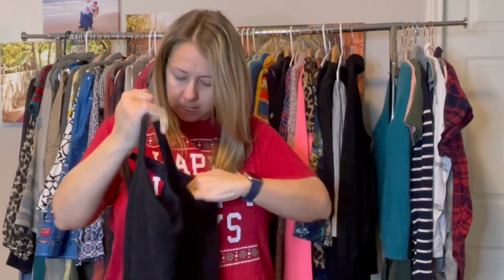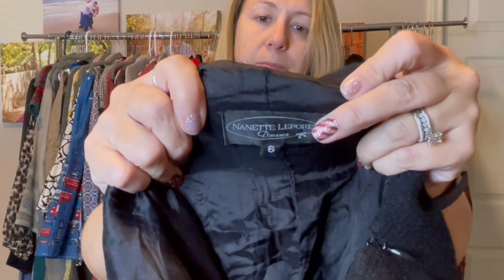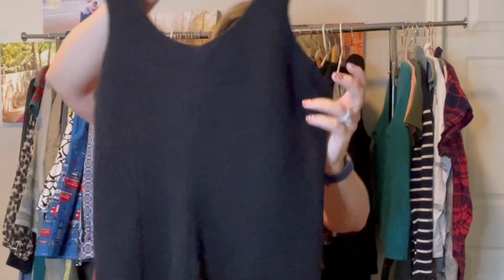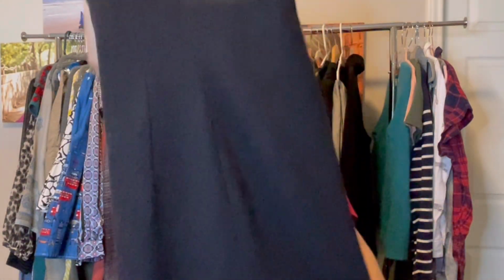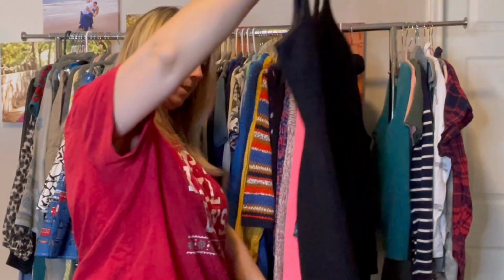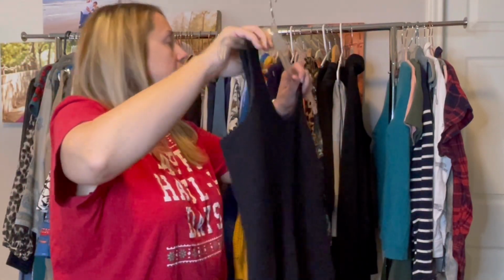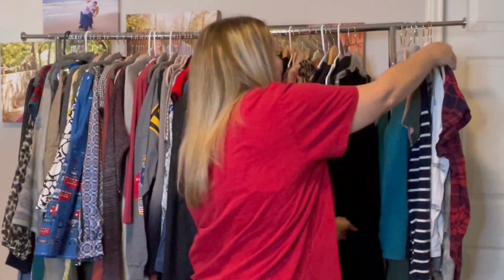And this is Nanette Lepore, size 6. Yep. And it is very heavy. It's wool. Wool and sleeveless. Wow. Does that go together? It does if it's not super cold outside. It's midi length on me. Well, that means it's like a short skirt on anybody else.